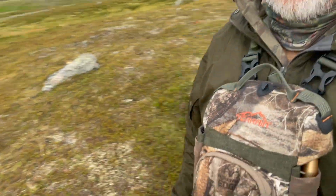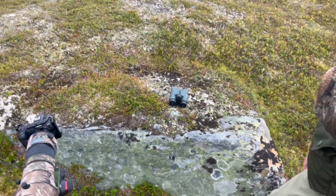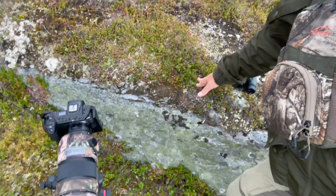Well, that's been a bit of a slog. Let's give you a quick 360 view. Yes, the river I'm walking up. Well, we've got quite a good vantage point from here, so I'm going to sit on this lovely spongy covered rock and sit with my binoculars for a bit, see what I can see.